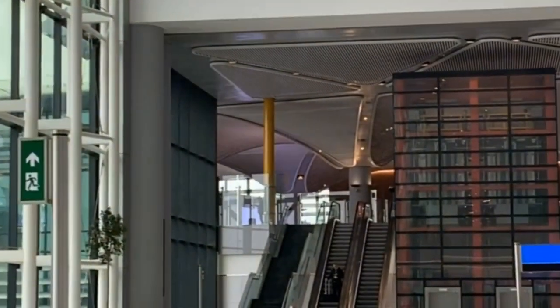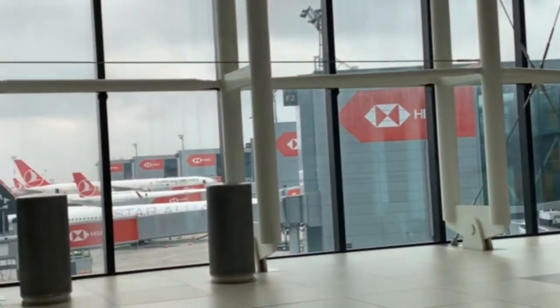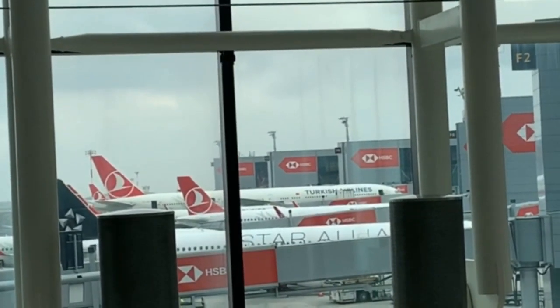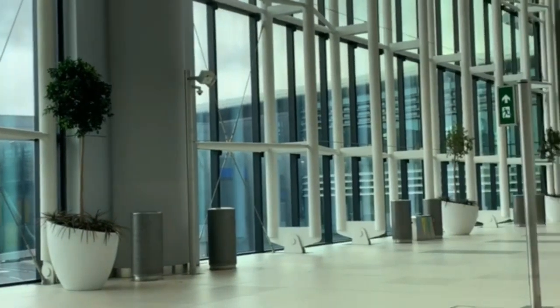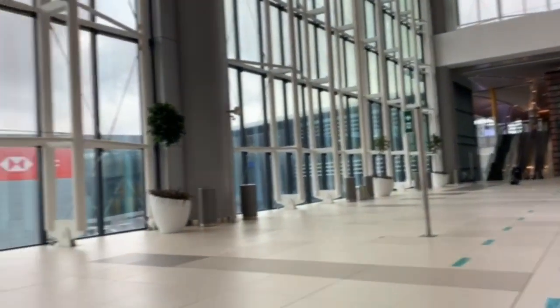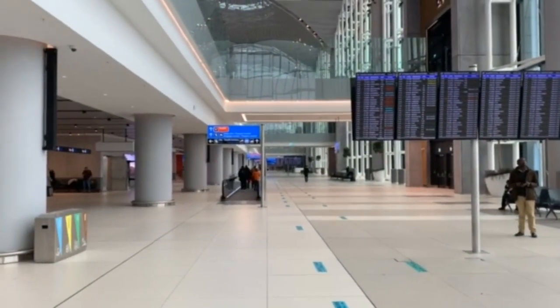And this is the stairs where we came through. So I guess one of those, I think this was my plane. I was walking through this glass corridor here, came to the stairs, and onwards from there. This is the corridor you're going to walk through.